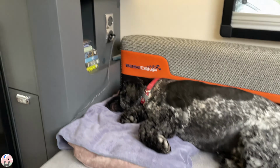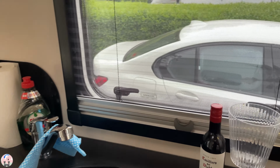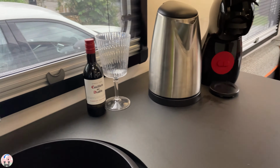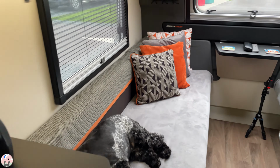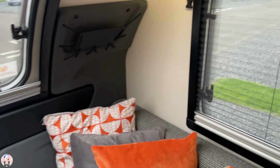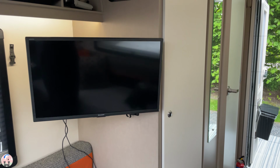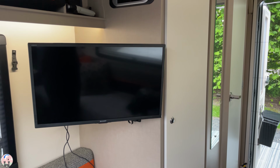So the plan for this evening is I'm going to crack open that little bottle of wine there. And I'm going to get myself comfortable in that corner there. And I'm going to put some films on the TV there. Perfect.